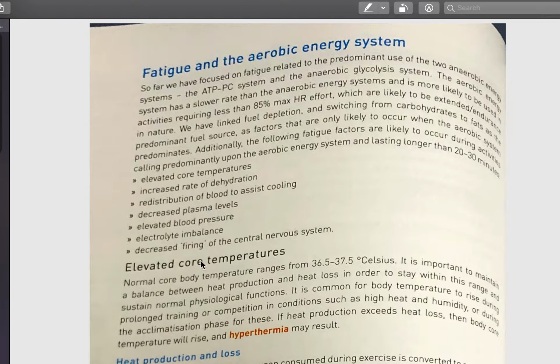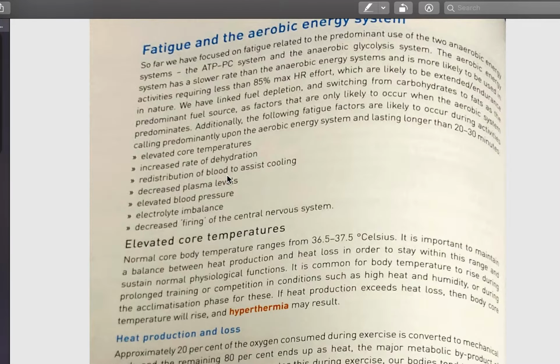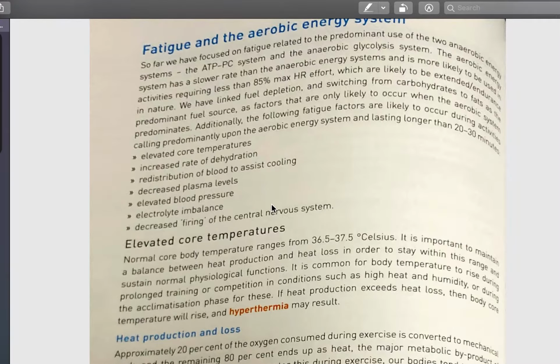So, a few dot points here to actually think about before we move on. Elevated core temperatures. So the body's temperature, what is it to start with and what do we not want it to get to? Increased rate of dehydration. Rate meaning how quickly this happens. So every day we have to continue to drink water so that we stay hydrated. So dehydration is actually occurring every day because the water that we consume is being used up by the human body. It's just that when we start to exercise and the heat builds up, the rate at which dehydration occurs is actually happening quicker. There's a redistribution of blood flow to assist with cooling.